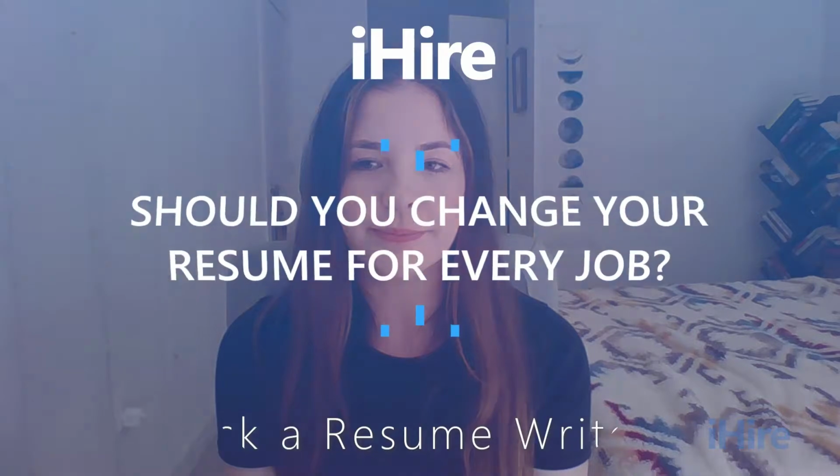The number of resumes that a candidate will have will depend on the jobs that they're applying for or the industry that they're trying to go into. So it will depend on if you are trying to go into a specific industry or if you're making a career change. That might depend on the number of resumes that you have, or it might reflect the number of resumes that you have.